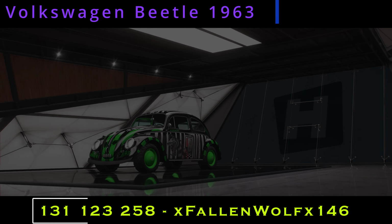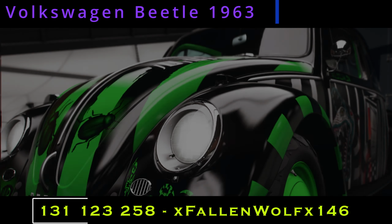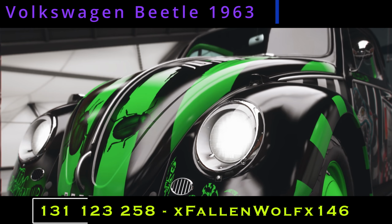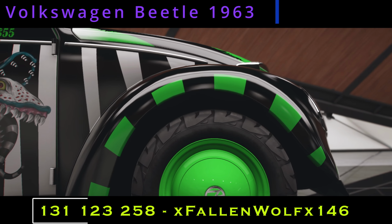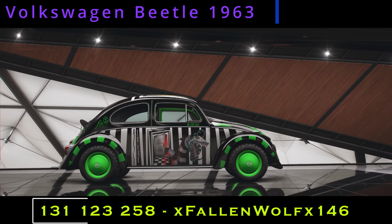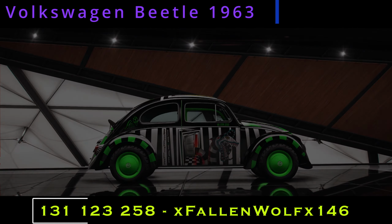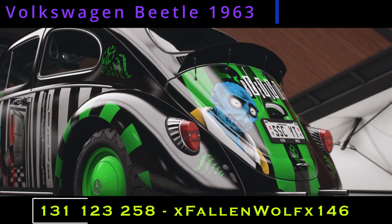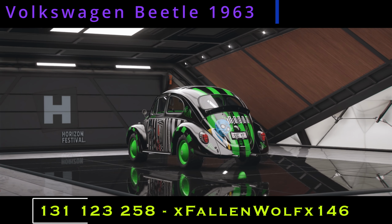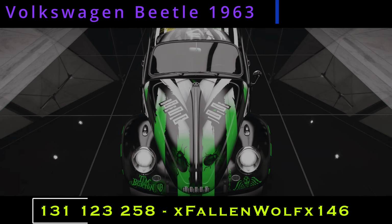Okay, we have Fallen Wolf 146 Volkswagen Beetle 1963. Beetlejuice as well. Let's check this paint job out, or vinyl. Detailed again. Wow. The black and white to lime contrast is epic. Beetlejuice, right? Just coming through the door, the checkers. You've even got Bob on the back, which is just perfect. The black crossover on the windows is really good.